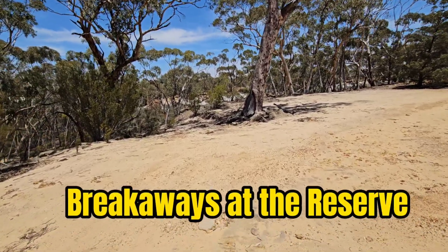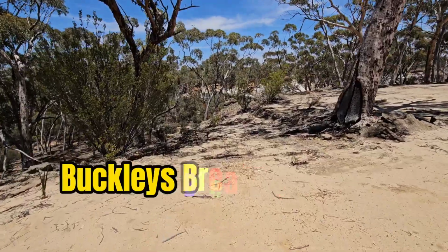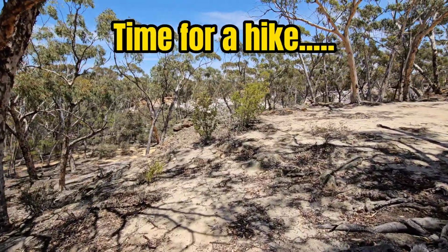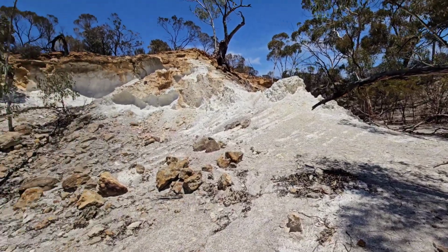It reminds me of Buckley's Breakaway, if you know where that is. It's sort of near Hyden, but you can see it's got some nice white chalky cliffs. So I'll just go and have a walk up there and see what it's like.